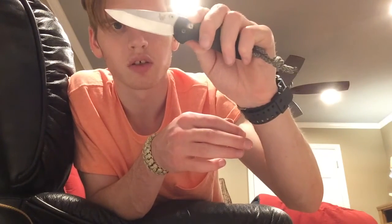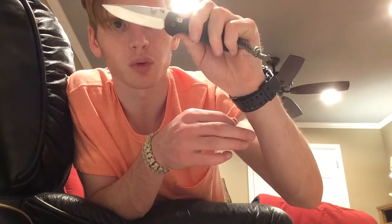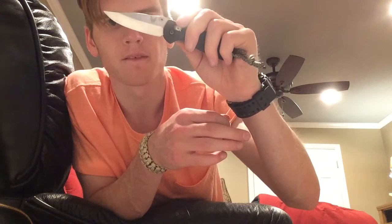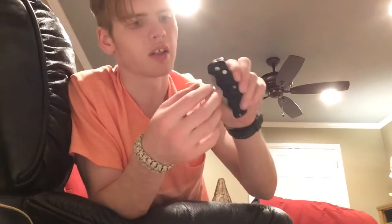Next, this one does have paracord on it. Next is the Mini Griptilian 551 with 154CM steel. I like that. I've had it a lot. I'm gonna try to get the regular Griptilian at some point. Don't know exactly when yet.